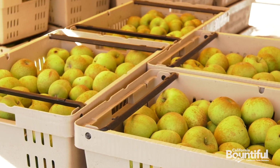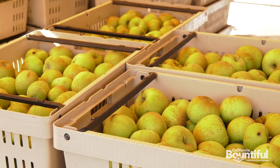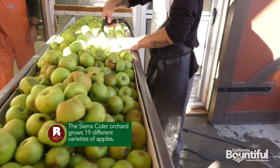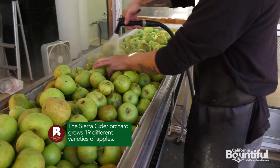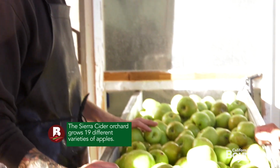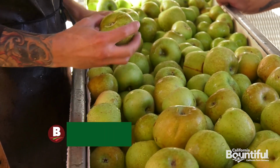So all of those apples, before they go into our mill and our press, are gonna get sorted out. We're gonna spray them down, make sure that there aren't any bugs or leaves or dirt on them or anything like that. We're gonna pick out the ones that may have started to rot or have beak marks on them from birds. Our birds love to eat our apples here, much to my chagrin.